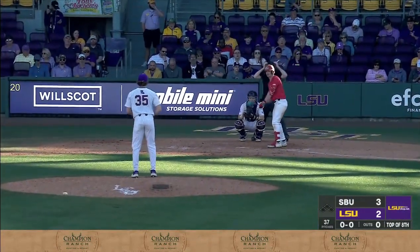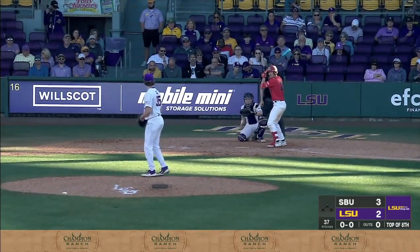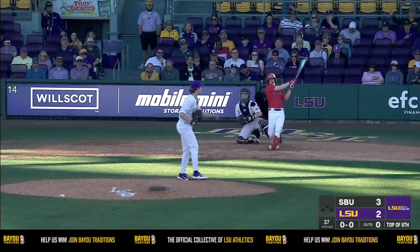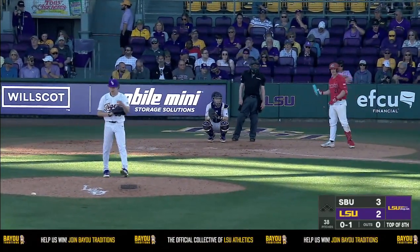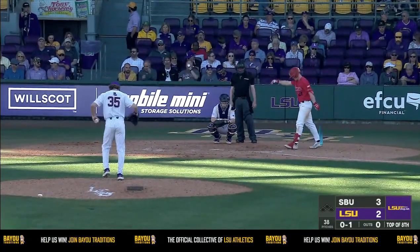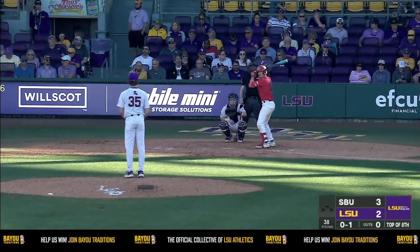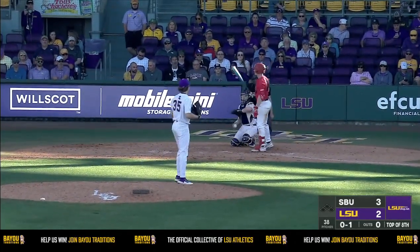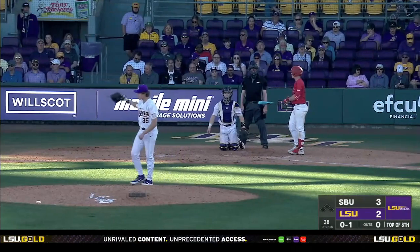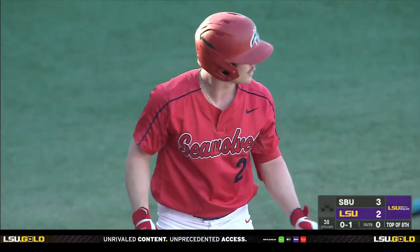Top of the 8th inning. Stony Brook with a 3-2 lead over LSU here in Baton Rouge. Matt Brown Airing will be at the plate. Griffin Herring gets him to swing and miss, and it's 0-1. Brown Airing today 1 for 3. Part of that 2-run inning in the second. Had a base hit and scored a run. Herring misses low and inside near the ankles, and it's 1 ball and 1 strike.